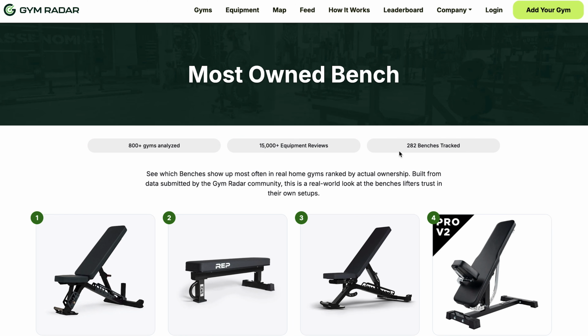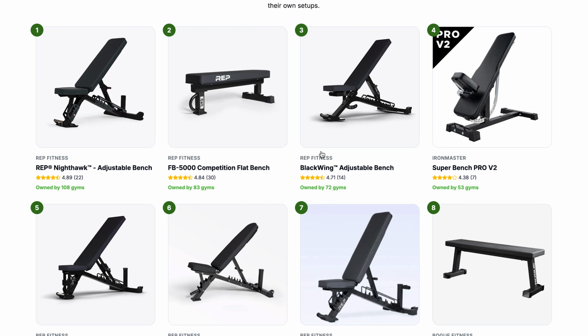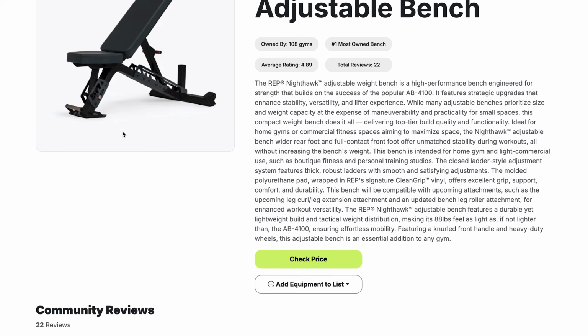Looking at benches, we're tracking 282 benches. Number one in this category, the Rep Nighthawk with 108 gyms having that thing. Second place, also Rep, 83 are the FB 5000 flat bench. 83 gyms have that. Also, Rep kind of just cleans up the top 10. They have like 7 of the top 10 benches. Like they got the bench thing figured out.